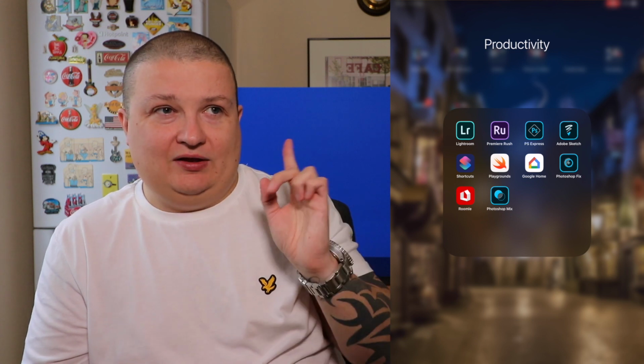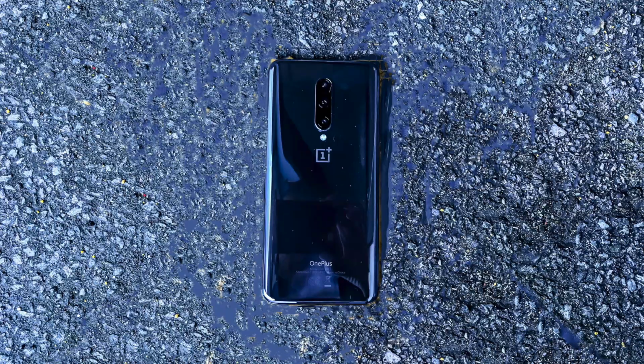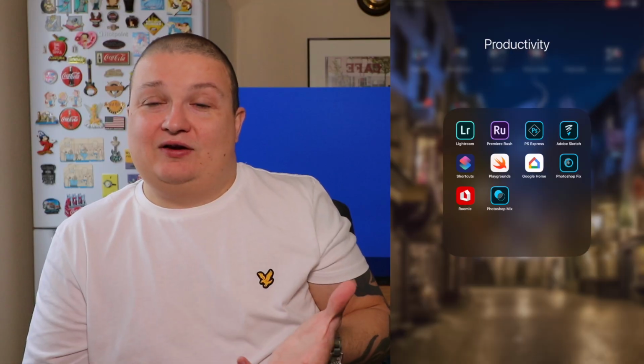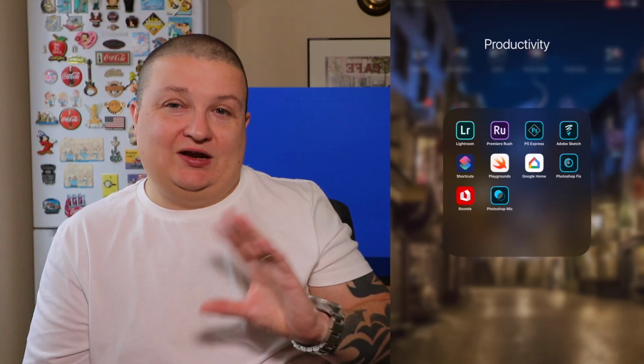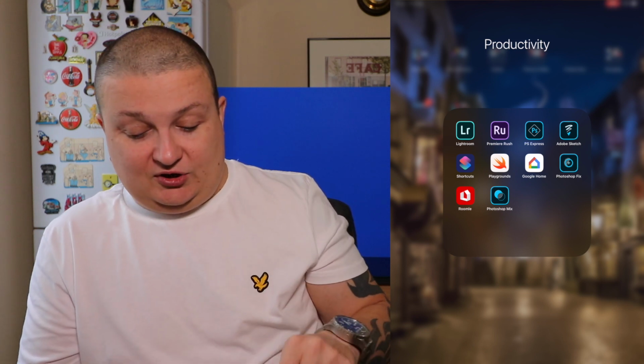Photoshop Fix, I absolutely love Photoshop Fix, just like little bits you want to take out. Like I've done one with the OnePlus 7, this is what it looked like before, and then this is what it looked like after I'd finished playing with it. So you can just do little random bits, like take bits out, or you can add bits in, you can do whatever you want. It's fantastic, that's free as well, if you want to check that out.